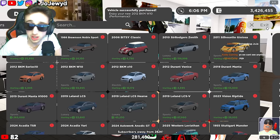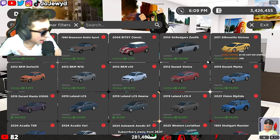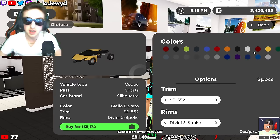Pretty sure we got this last update, like in the April Fool's update. I don't know if you guys remember that. Damn, that's crazy. I was not expecting Greenville to update again because they also had an update like 2 weeks ago for April Fool's. And damn, that's insane. And then yeah, we got the Gallardo right here, bro.